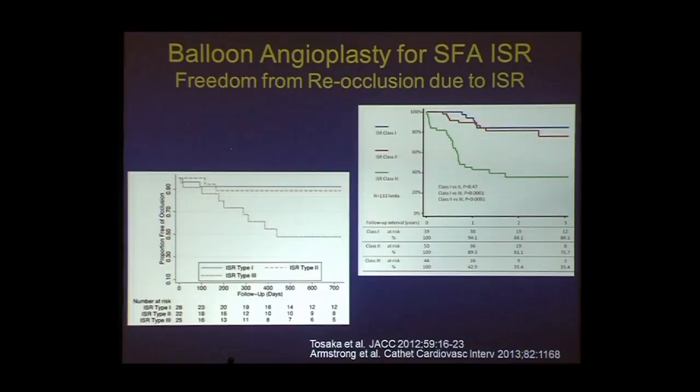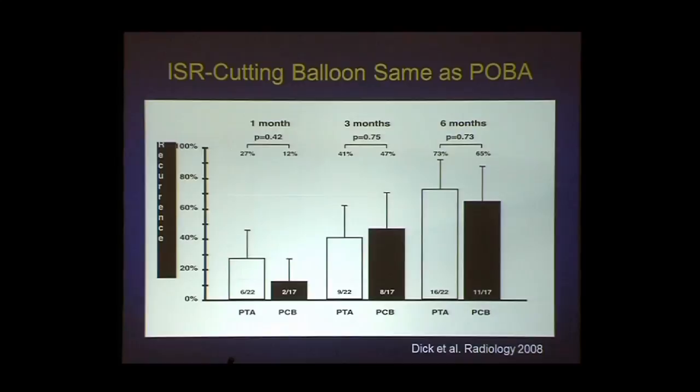But if you look at the risk, not so much of recurrent restenosis, but reocclusion, what you see is that in both studies, the class 3 patients really stand out. And I think the key thing about this is that these class 3 patients are bad actors, and these may be the ones where repeated attempts at endovascular therapy are probably a complete waste of time.